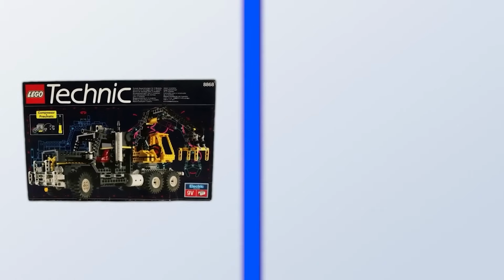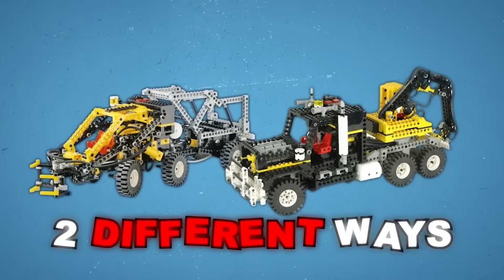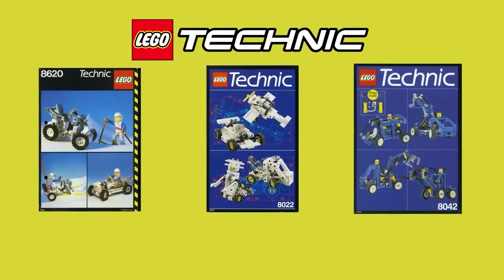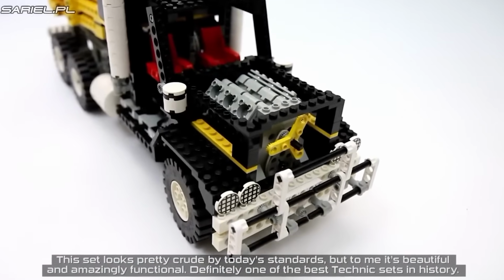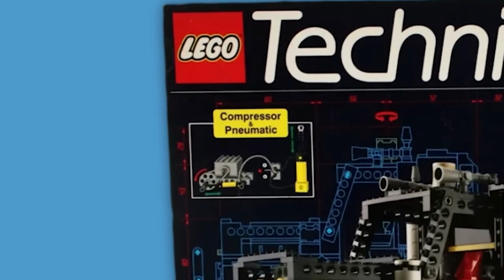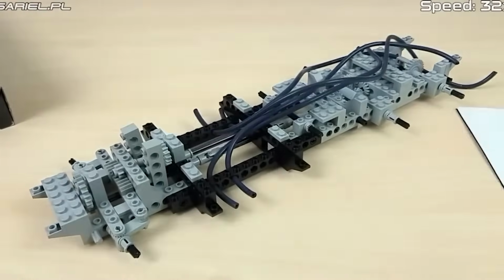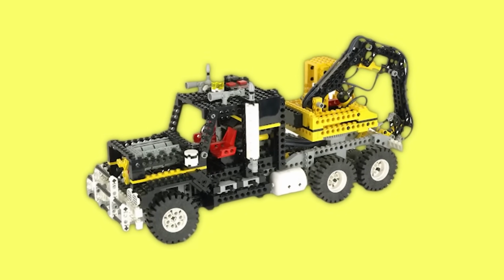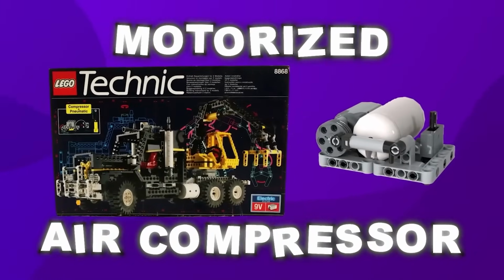No, but in all seriousness, this set completely stood out from the rest back in the day. It could be built in 2 different ways, which was pretty common for sets in the Technic line, so that's always a plus. That stuff was all regular at this point though. What really made this set stand out was the fact that it was the first LEGO set to include a motorized pneumatic compressor, or in other words, compressed air. Even crazier than that though, is that this is literally the only time LEGO has ever done this, meaning this set is the only one in existence with a motorized air compressor. Pretty cool if you ask me.